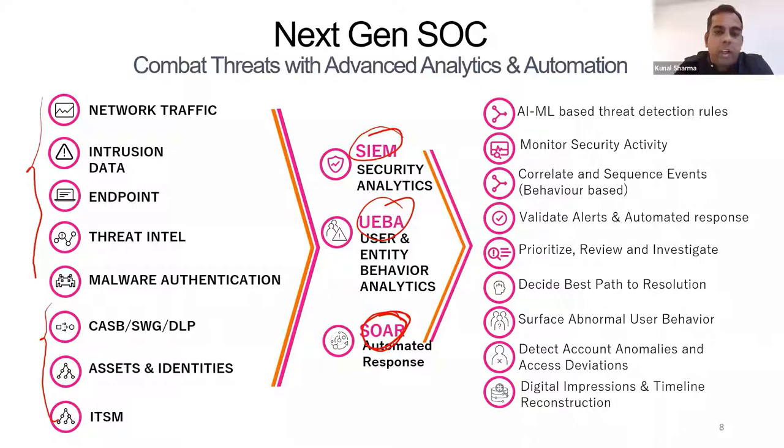Sorry about that interruption. I don't know at what point the voice quality went bad. Let me just spend a minute to roll back what I just mentioned. In the next-gen SOC, there are three most critical components. There could be more as well, but the three most critical ones are SIM, UBA, and SOAR. The SIM I'm mentioning here is a next-gen SIM, which has much deeper correlation capabilities, real-time enrichment, and brings up the contextual data upfront. UBA, you might have heard the name already, is primarily user entity behavior analytics.